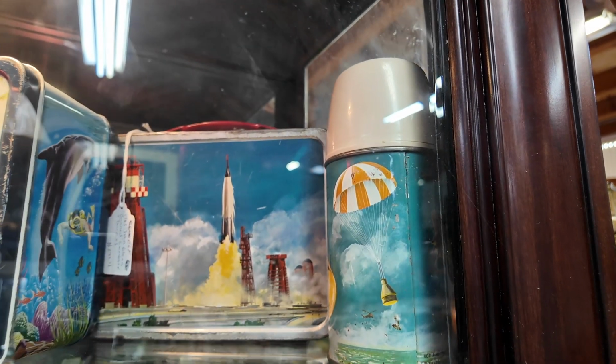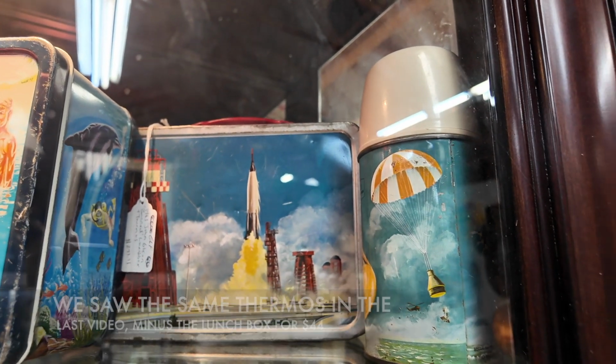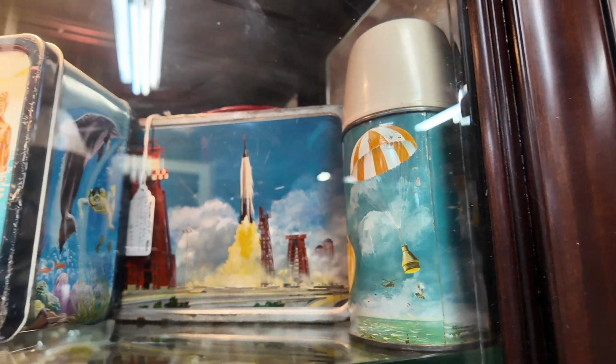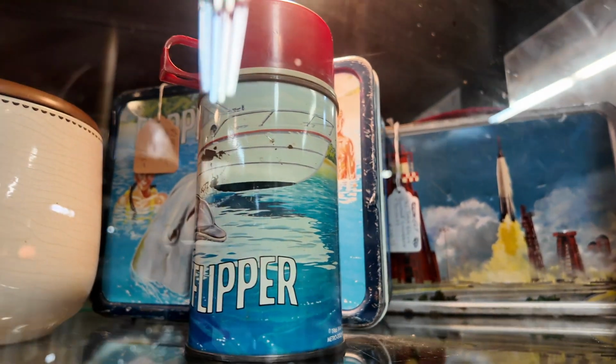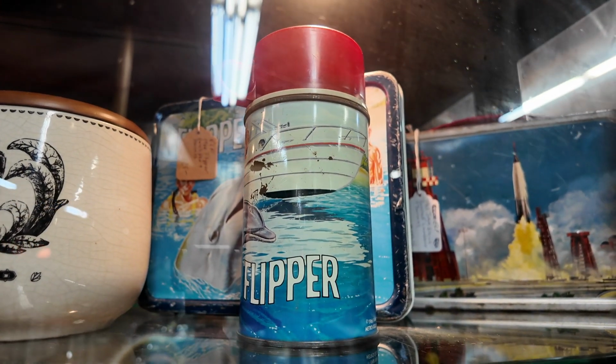This lunchbox is really cool. It features the rocket blasting off, and it has a thermos. That is $249.95. You also have Flipper right next door. The lunchbox and thermos is $125.